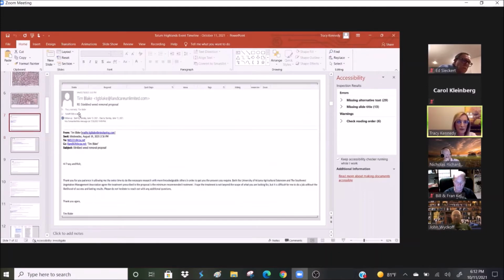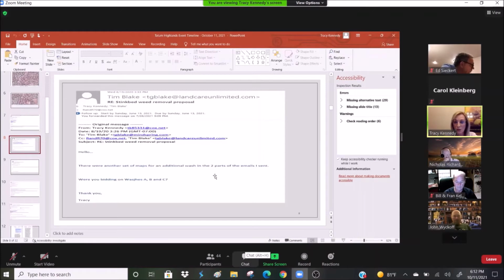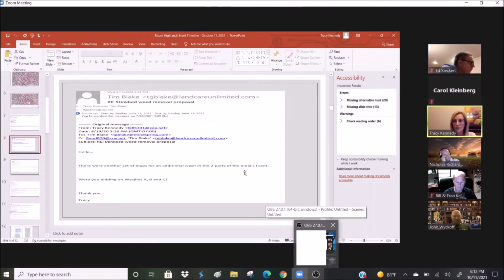They returned it at about 3:33 p.m. on 8/19. And then I noticed that one piece was missing. So at 3:33 p.m., I said there is another set of maps for the additional wash in two parts of the email I sent, and the email has to do with the RFP. One part of the RFP had a lot of information about the Stinknet, how to remove it, and permission from the Forestry Department, etc. And so I asked, were you bidding on Washes A, B, and C?